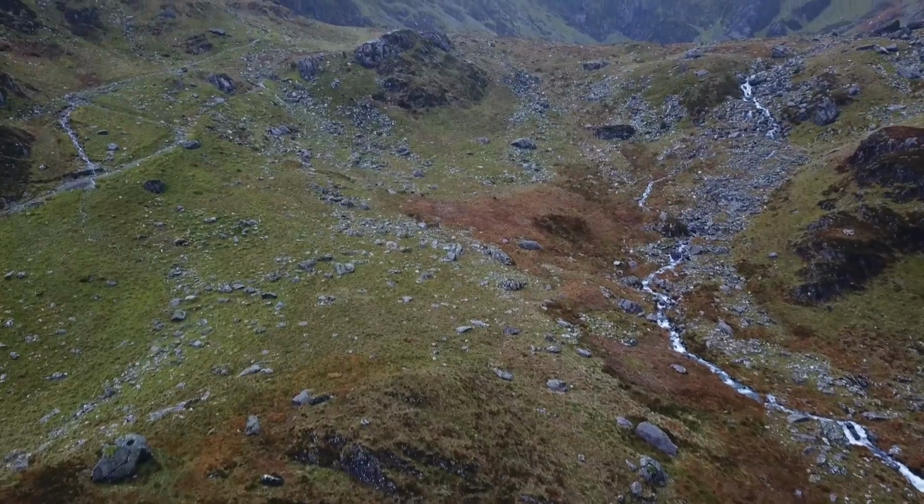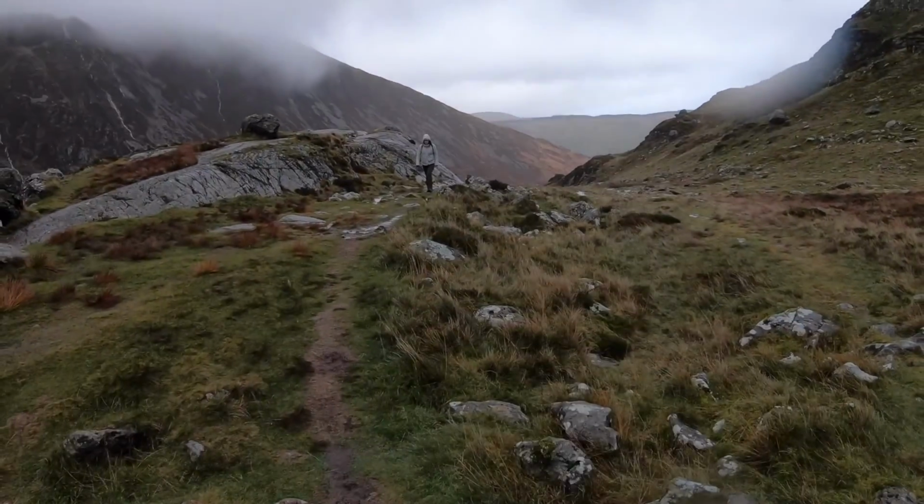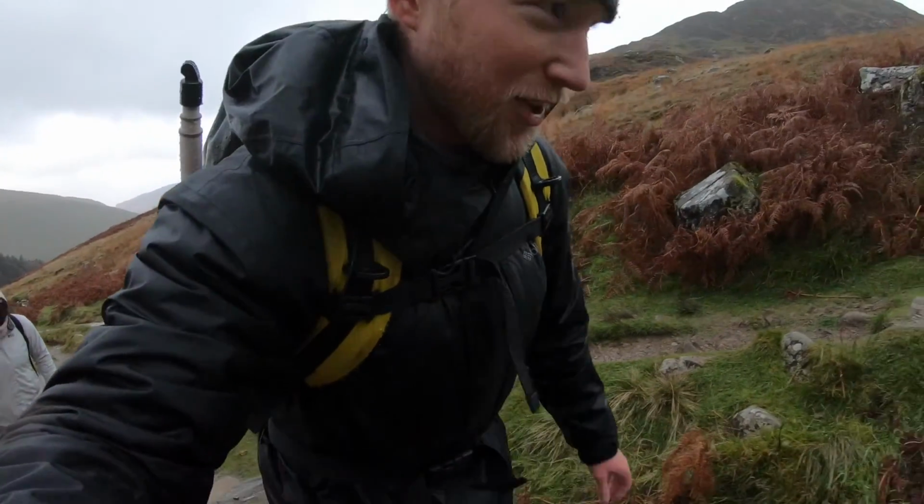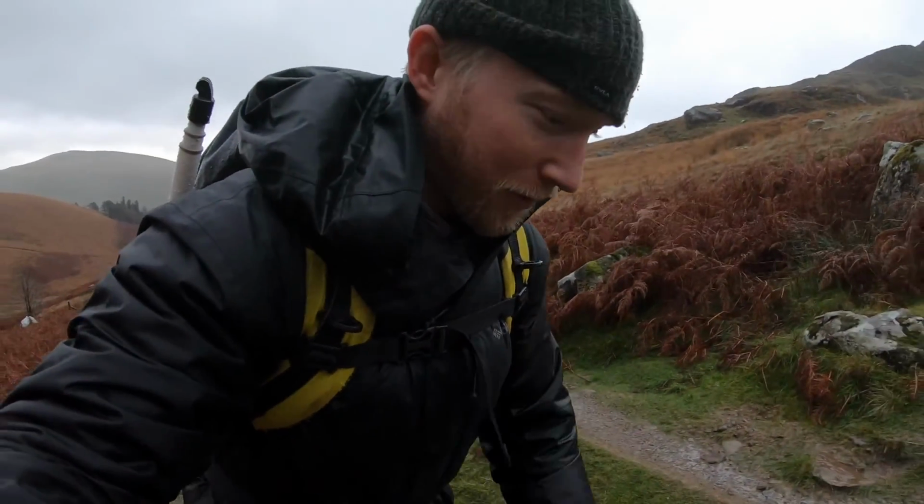How cool is this place? It's just Alex and myself. And for a brief moment, the weather cleared up. We go check out this lake. So far, so good.